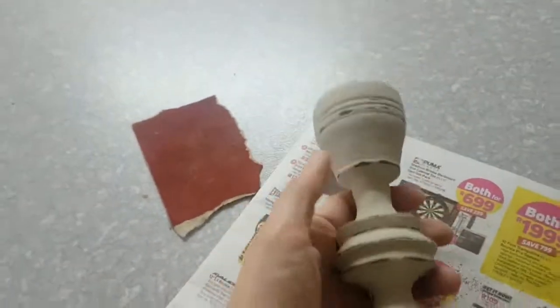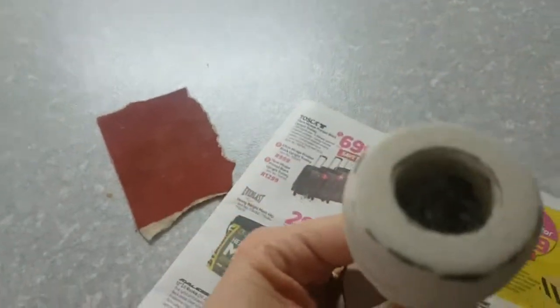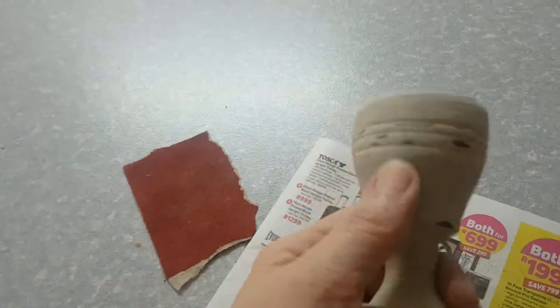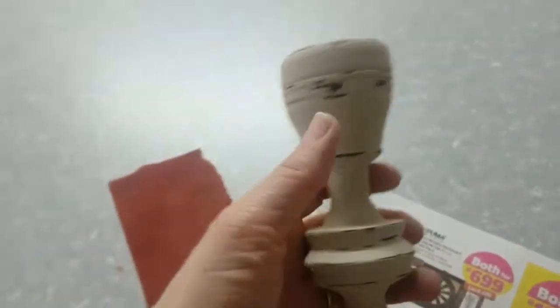Okay, so I'm just showing you a closer view of the distress that I did. So you take off exactly where you want. I did a little bit here and then the edges, and everywhere where there's a line or something I did some distressing. So that's how it looks now.